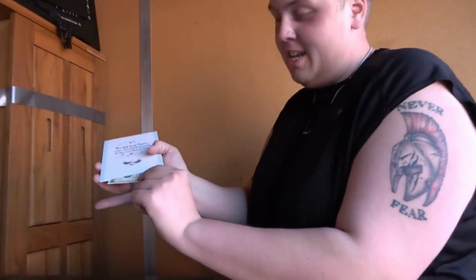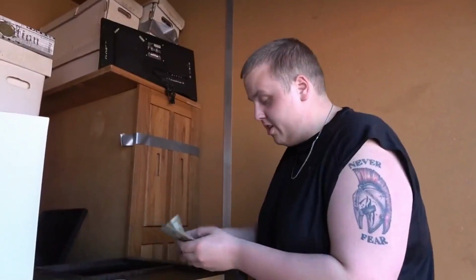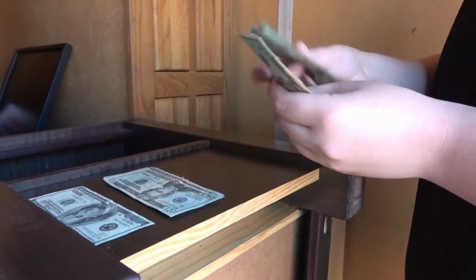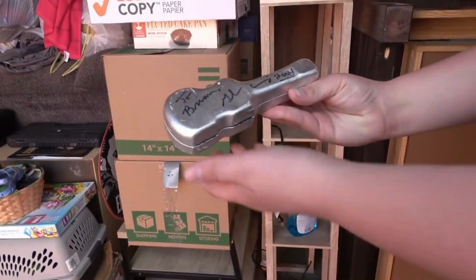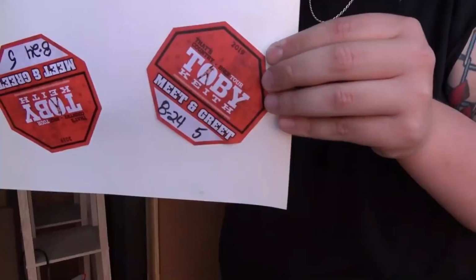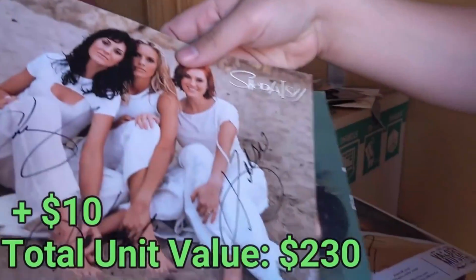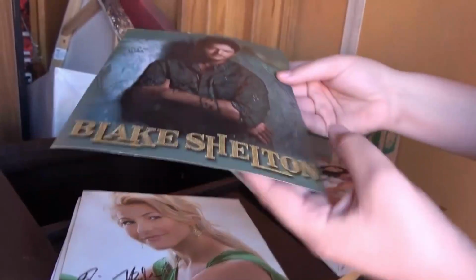So we spent $500 on the unit. Right off the bat, there's a wedding box in there. They still have the cards in there. $360 or $80, something like that, was still in there. So right off the bat, we took our cost from $500 down to a little over $100, which was awesome. And every box we opened in that unit was solid, just gold. Autographs and collectibles and everything you could think of. It was just like watching the TV show, really.